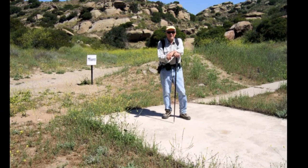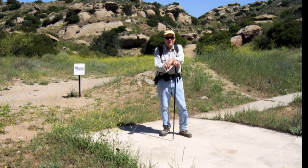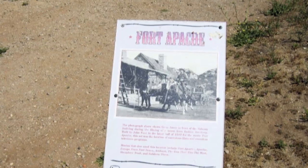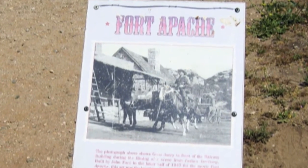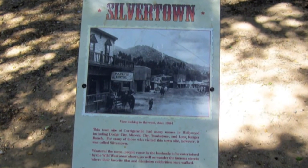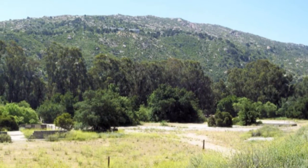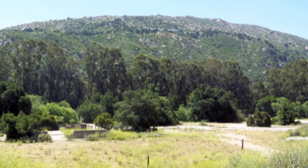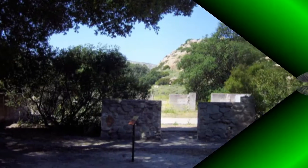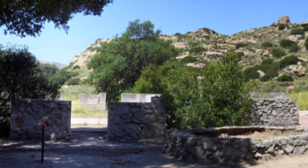And then we were back into the movie set area, with only concrete foundations remaining. This one being known as Fort Apache. And then on to the main western town set, known as Silvertown, with again nothing left but concrete foundations and a few rock walls, including the walls of an old barn that was used to stable horses in movie-making days.